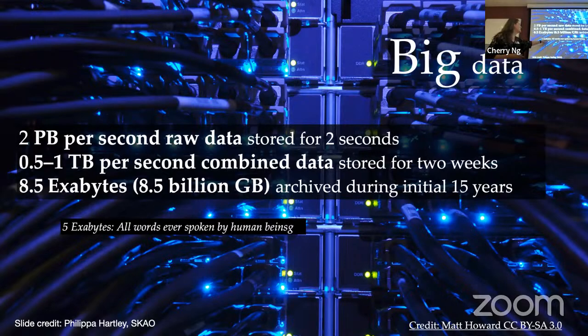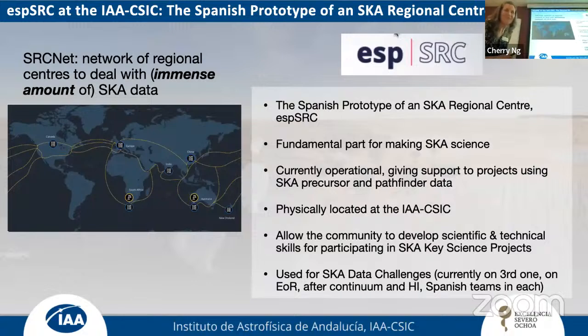These numbers don't make any sense, right? So 5 exabytes are all words that are spoken by human beings. I'm not sure how true that is, but just as an idea. Or another idea was that per year, the SKA will make as much data as the entire internet as it was in 2017. I'm not saying that anymore because it doesn't make any sense anymore either. Anyways, to deal with these data, you can't do it the normal way. This is a complete new setup of how we handle data and how we work with it.